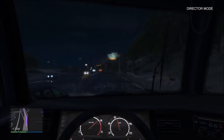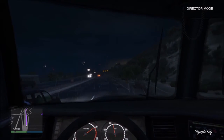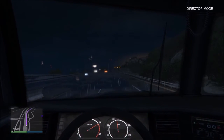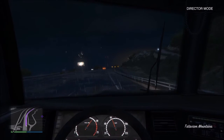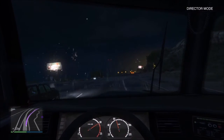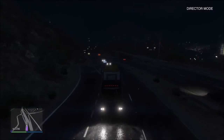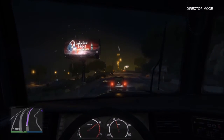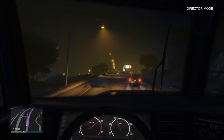Alright. Eventually I'm going to want to get into the left lane because the fuel stop I want to get to is off onto the left. It's literally in between the two halves of the freeway. Alright, we're going to have to get over to the left. We're clear. Let's get over. Alright, now we are exiting off to the left.